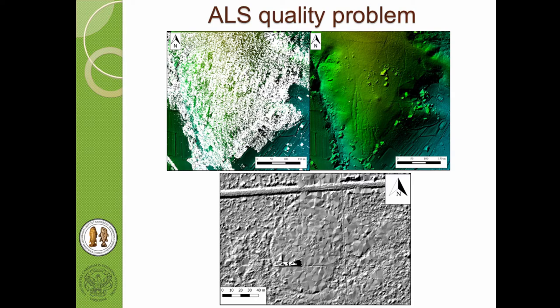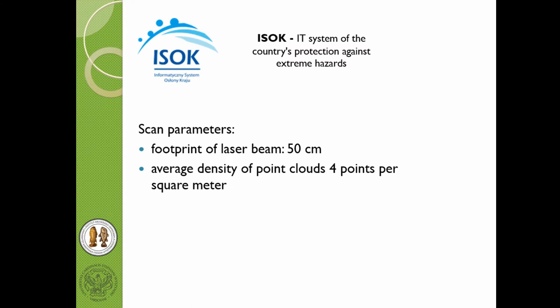Of course, the fact that we base so much on LiDAR data is also related to many problems, and of course the quality of the data. We have the IT system for the country's protection against extreme hazards, which covers almost the whole surface of Poland, with about 4 points per square meter. That's okay for archaeology, though it could be better, but we were happy that we could use it. But only half of the forest was covered by this project when we started our project.